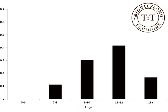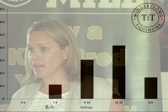The TT horses, on the other hand, are at the other end of the distance spectrum. The majority of TT horses have won their best race over 8 furlongs and above. In fact, 80% of TT horses won their best race over 10 furlongs and above. So you can see there's a very, very big difference between a TT horse and a CC horse, where 80% of TTs have won their best race over 10 furlongs and above, and 70% of CCs have won their best race over 5 and 6 furlongs. It's a huge difference. And this clearly has implications, not just for racing, but also for breeding.